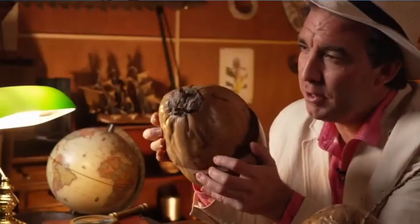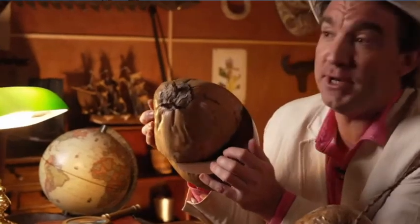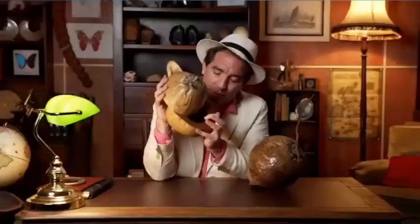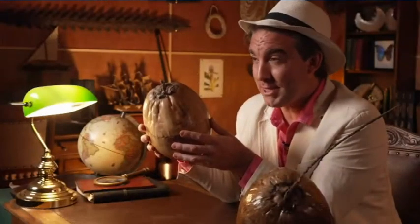The white coconut flesh, as it's often called, that's really delicious, lines the inside of this hard shell, and the coconut liquid, or milk as it's sometimes named, fills that hollow section inside. So if you guessed a coconut, you're absolutely right. Well done if you guessed correctly. And now let's find out what this week's curiosity is and see if you can identify it.